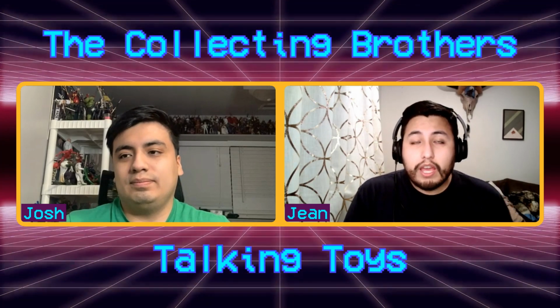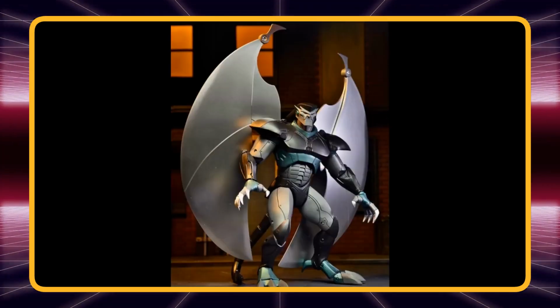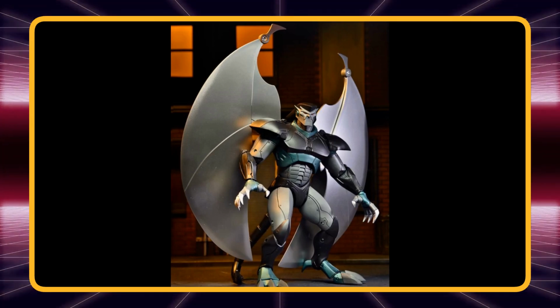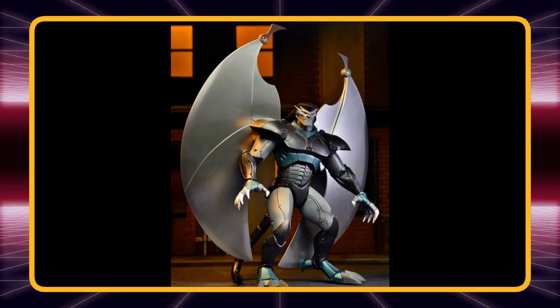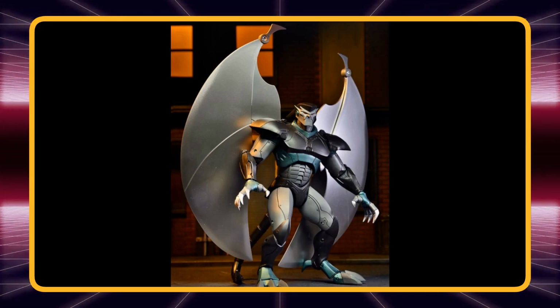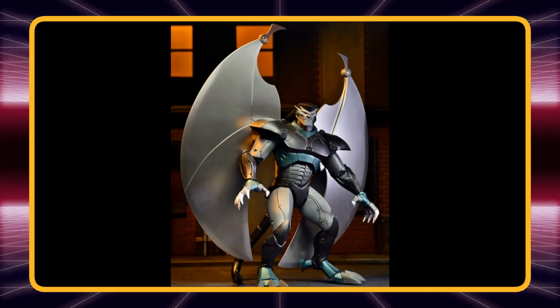First up today, we have Neca. Neca's giving us a little bit of stuff that we missed last week. I guess they kind of snuck some things in, or maybe I just haven't been paying attention. But we got the full Android version of the gargoyles that some villain builds like an army of in the show. They look cool. I like the paint job they did on these guys, and the wings are foldable and collapsible, so that's kind of cool.